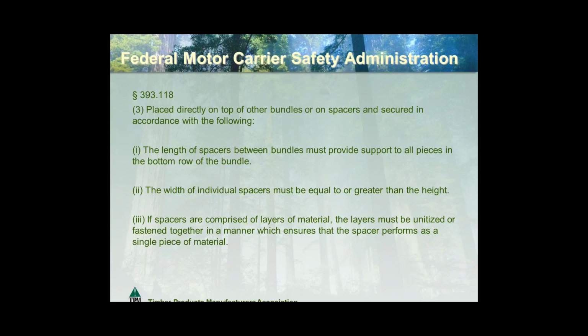So basically you have one bundle and you have two bundles, you put them together tight and then you strap them down. So basically it makes one bundle out of two of them. That's kind of the science behind this. So you want your load, when you're done with it, to be one piece. The trailer and your load is one piece, and that's what you do by securing it.